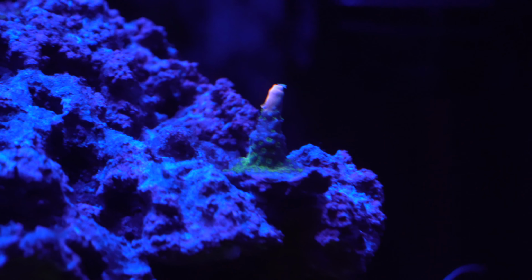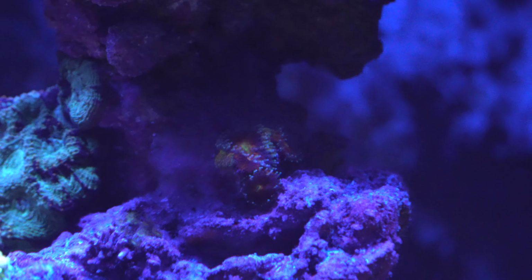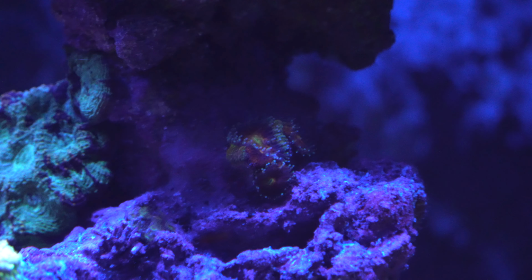Got this Millipora right here that hasn't done much, but is alive and starting to get some color. It's just like some rainbow one. Got another Millie right here that's still alive, but not doing much. Acan hiding in the shadows there. I need to move him. He's not getting enough light, but eventually we'll do.